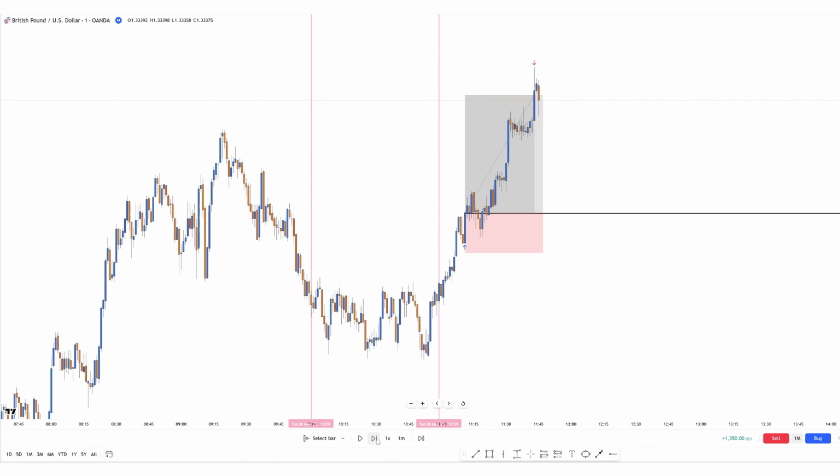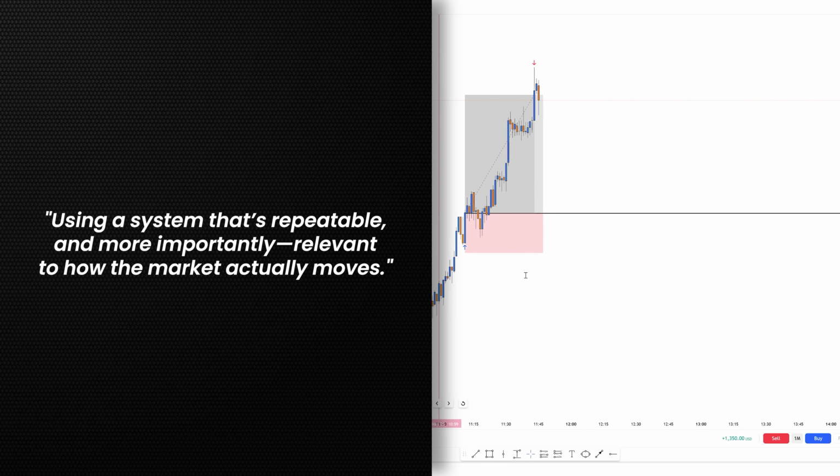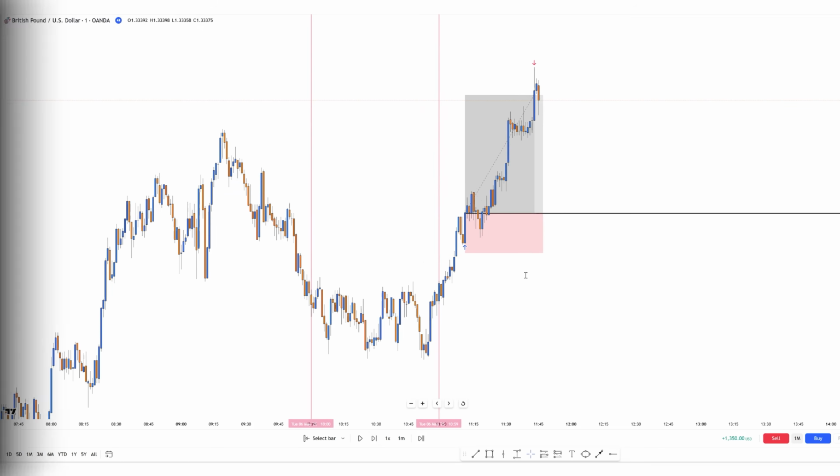A very simple trade. Now remember, the whole purpose of trading is to keep it simple and build habits that actually stick. So that means using a system that's repeatable and, more importantly, relevant to the market's actual move. So there's no fluff, there's no guesswork, just structure that speaks the market's language every single day.